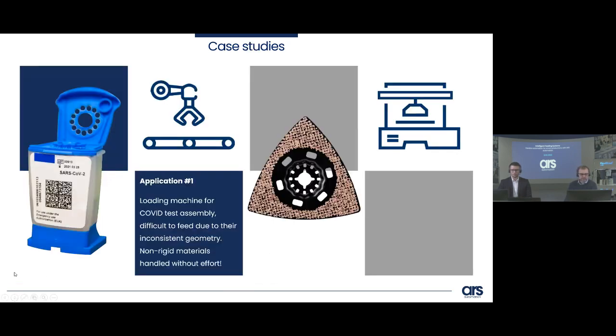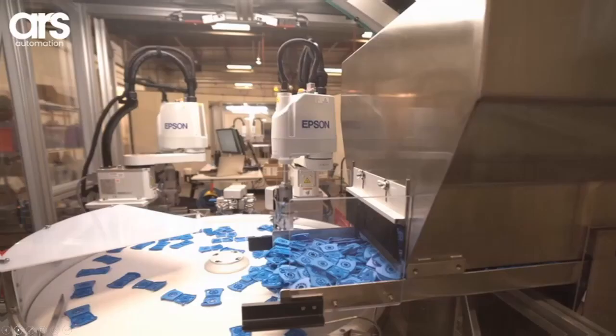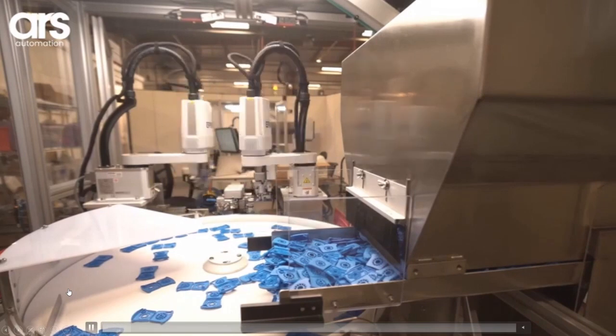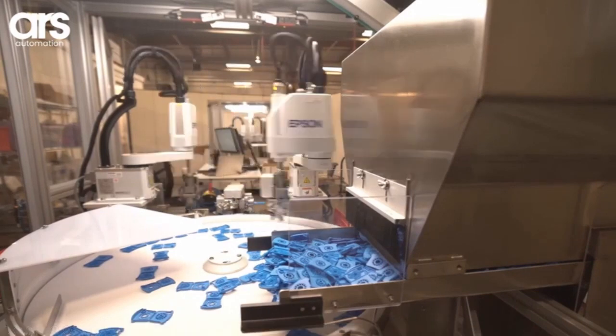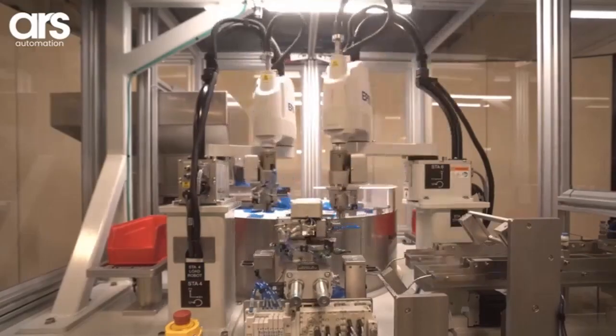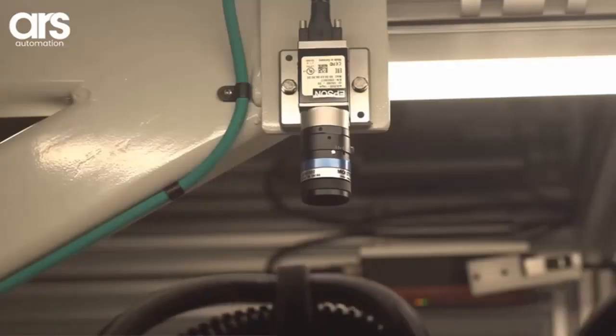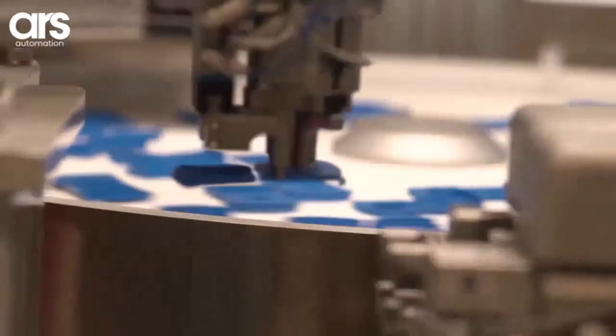I want to move on to the case studies because they're very interesting, and our first one comes from our partners, Dynamic Automation. They showed us a loading machine for COVID tests. These parts were very difficult to feed because of their inconsistent geometry and flexibility, but our FlexiBowl has no problem feeding them. As you can see, non-rigid materials are handled with no effort, together with the versatility of the Epson robots. One of them is taking the components from the feeder, and the other one is placing them onto the conveyor belt for the next phase of the assembly production.